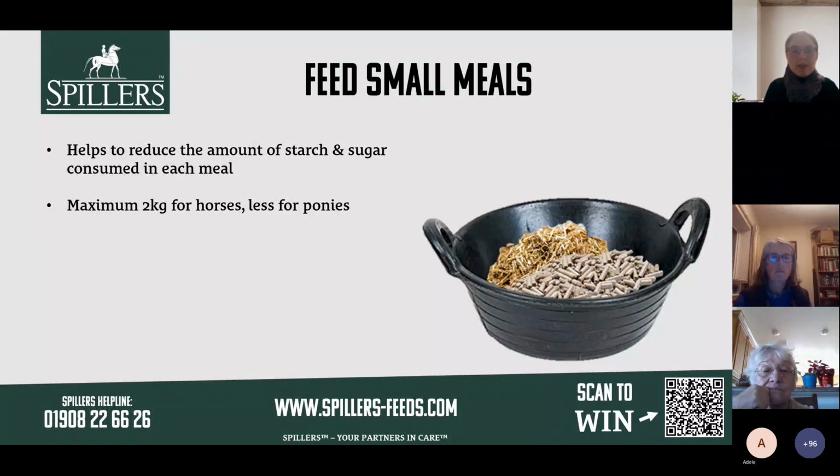Feeding small meals has lots of potential benefits, but in regards to gastric ulcers, feeding small meals helps to reduce the amount of starch and sugar consumed in each meal. So as a maximum, restrict meals to 2 kilos for horses and less for ponies. Remember to feed your horses by weight and not by volume.